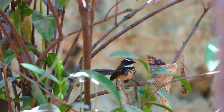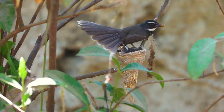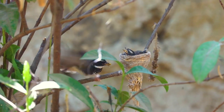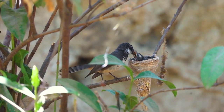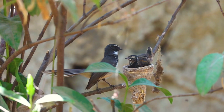Day after day, feeding continues, with bigger and bigger insects each time. Oh look, at the size of this insect, will she be able to swallow it? Looks like she won't. Oh, look at that, she did it. Good job, little one.